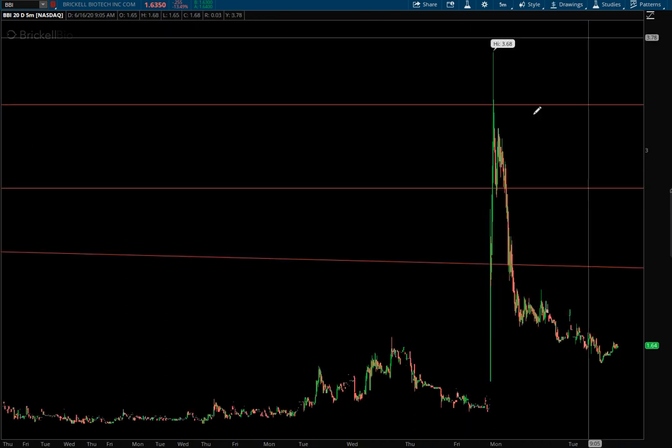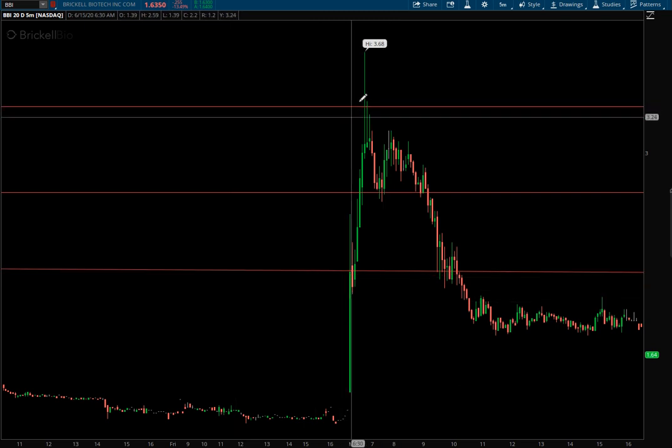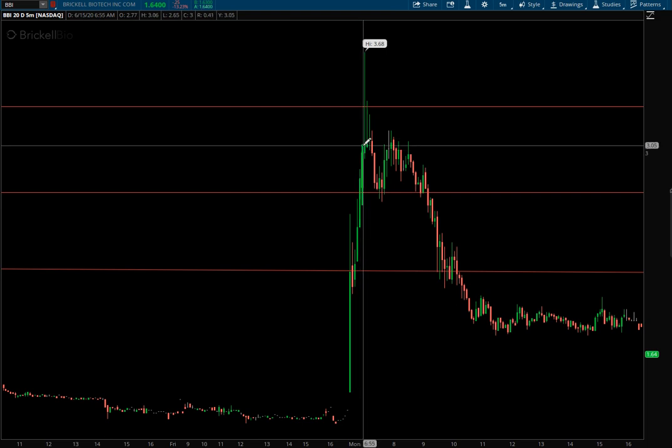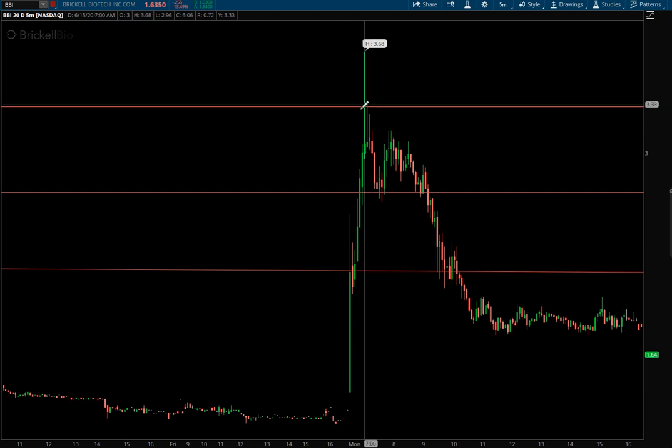As I was looking at it in the pre-market, I decided to locate because of the fact that it was up so much, but also because of this hard rejection off this upper line. And the higher my resistance line, the better I'm concerned, because that means there's more opportunity there.